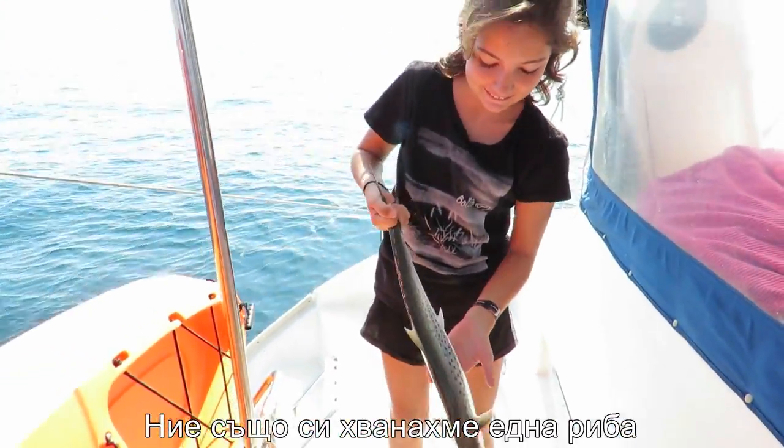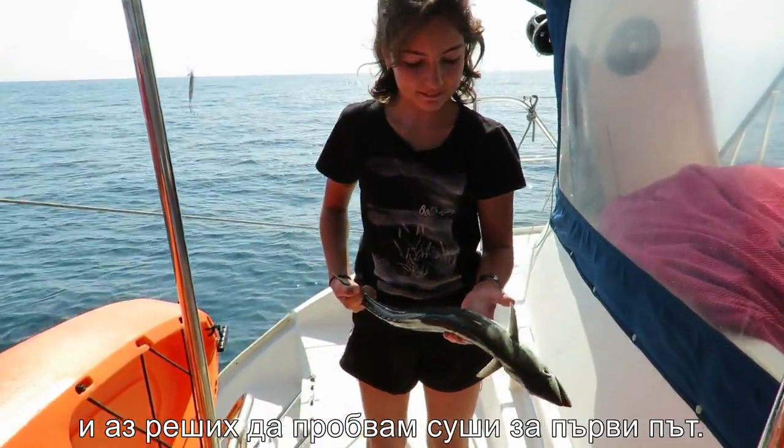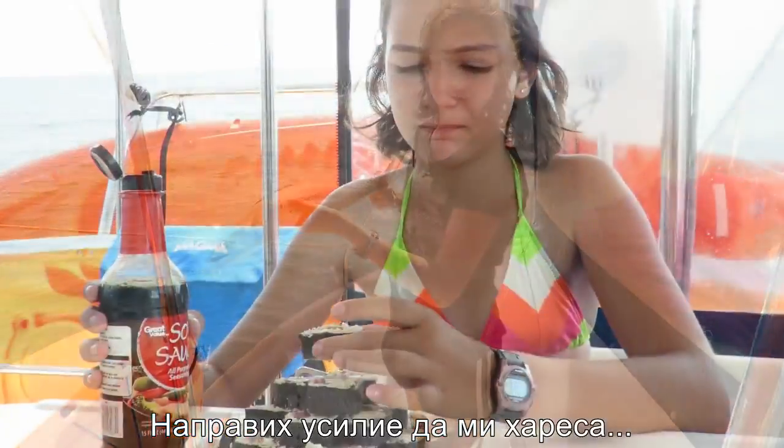We got one fish too, and I decided to try sushi for the first time. I made an effort to like it, but I didn't. Sushi tastes like raw fish and rice.